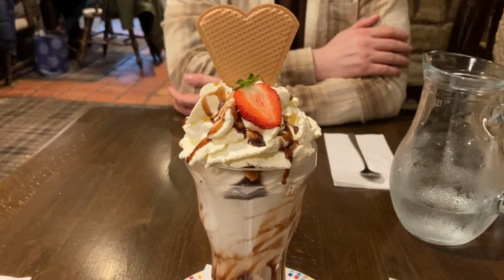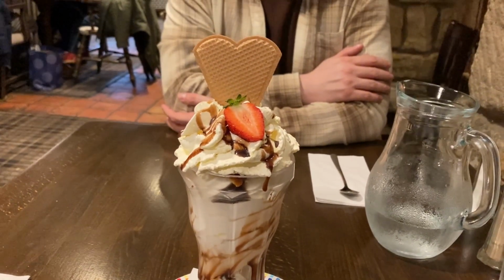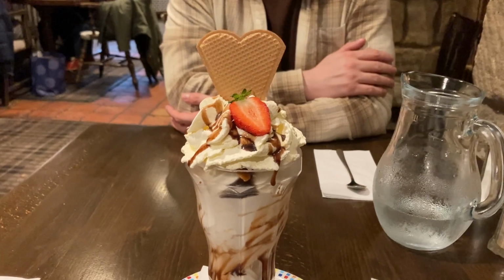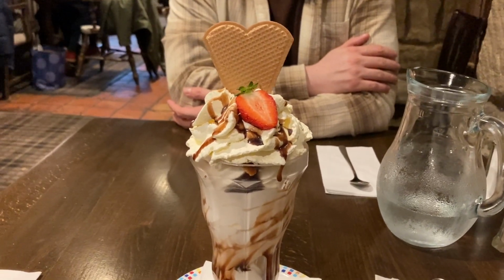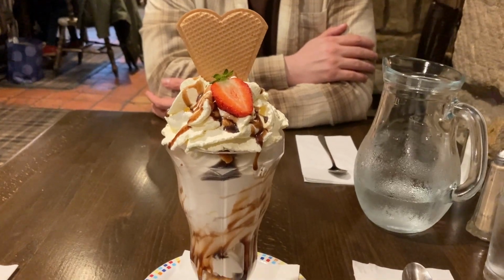This is Eddie's chocolate and honeycomb sundae. They brought me an Eton Mess sundae when I definitely ordered the caramel one. They've gone to find out what's happened. What's happened is they've brought the wrong sundae, so hopefully they'll bring the right one.